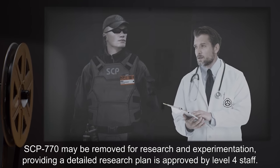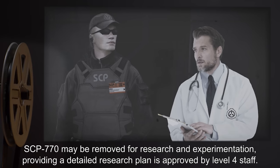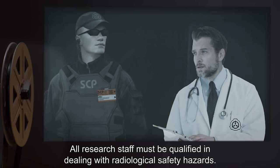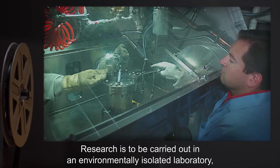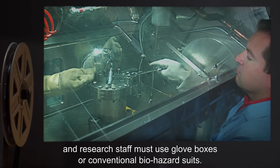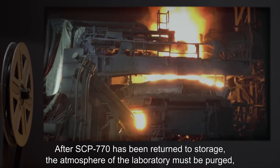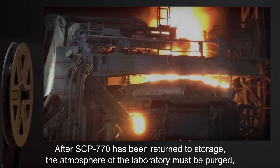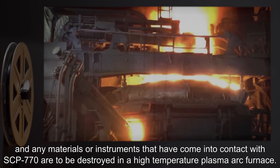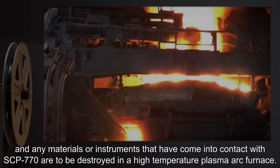SCP-770 may be removed for research and experimentation, providing a detailed research plan is approved by Level 4 staff. All research staff must be qualified in dealing with radiological safety hazards. Research is to be carried out in an environmentally isolated laboratory, and research staff must use glove boxes or conventional biohazard suits. After SCP-770 has been returned to storage, the atmosphere of the laboratory must be purged, and any materials or instruments that have come into contact with SCP-770 are to be destroyed in a high-temperature plasma arc furnace.